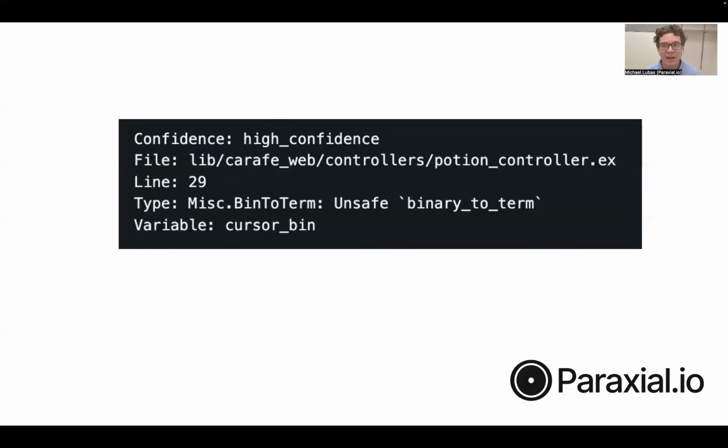So here's an example finding that Sobelow will give. It'll have the confidence, the file, so like PotionController on line 29 is using binary_to_term. And your reaction to this might be, what the heck does this mean? Because this is not even in the OWASP Top 10. There's nothing about unsafe binary_to_term in there. So this is actually a good point to make.